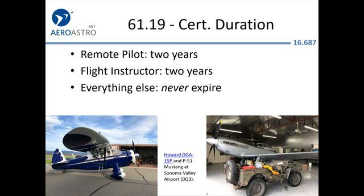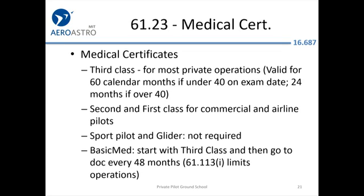But anyway, those pilot certificates never expire. Somebody could not fly for 30 years, go out and do a little bit of recurrent training and get signed off by an instructor for a flight review and fly again, assuming he or she would need to get a renewed medical certificate. For you all, you're going to have a third-class medical that'll be valid for 5 years. Everything's based on calendar months, so if you get it on the 1st of June, it'll expire at the end of June, 5 years later.